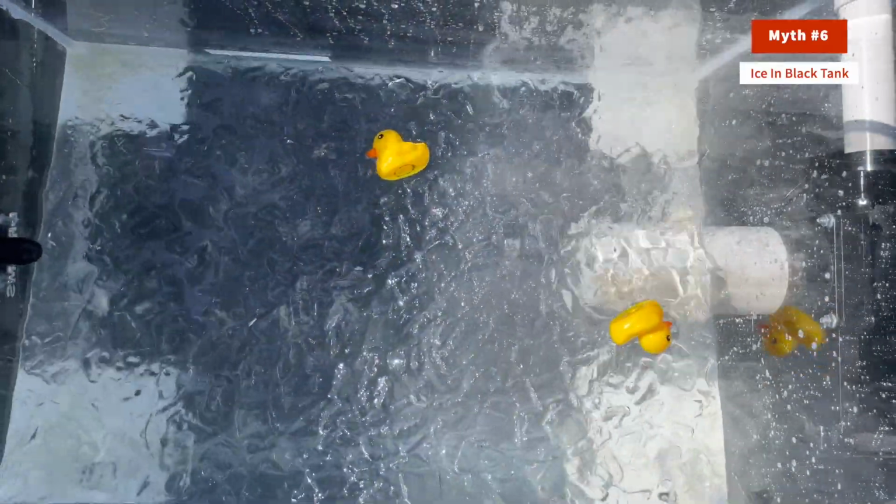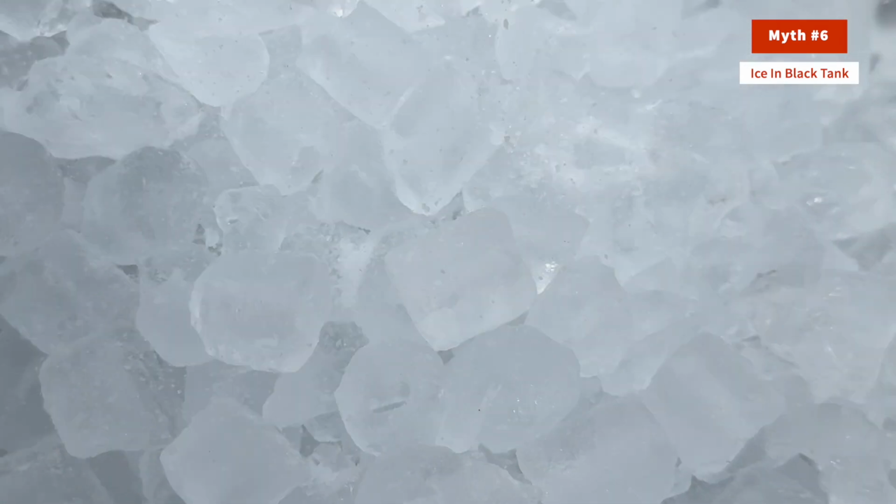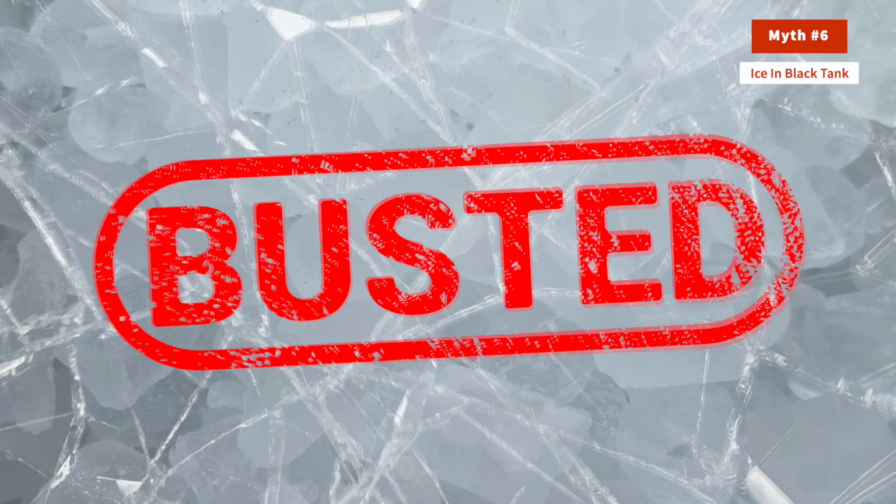Why doesn't this work? It's because as you have ice sitting inside of room temperature liquid, it starts to melt immediately. And the amount of ice which is inside of there is never enough to actually scrape things off of the wall. Personally, I love ice, just not in a holding tank. I take it in a stiff drink.